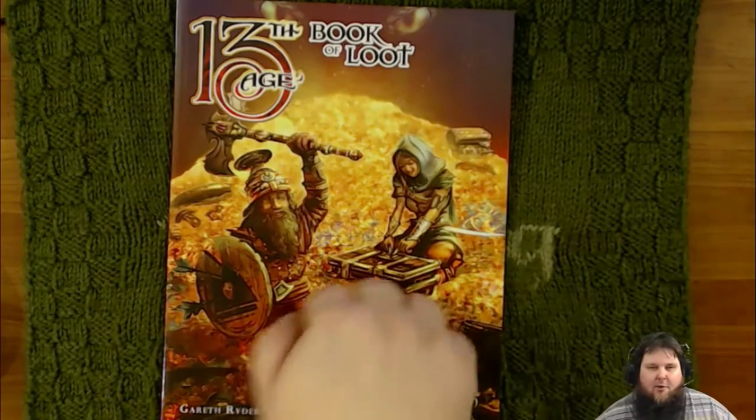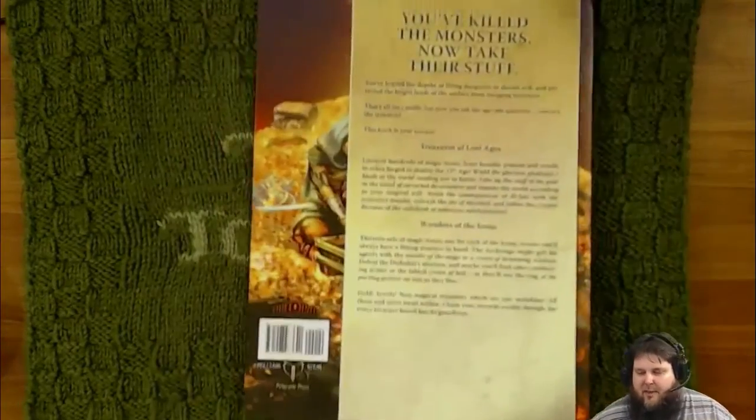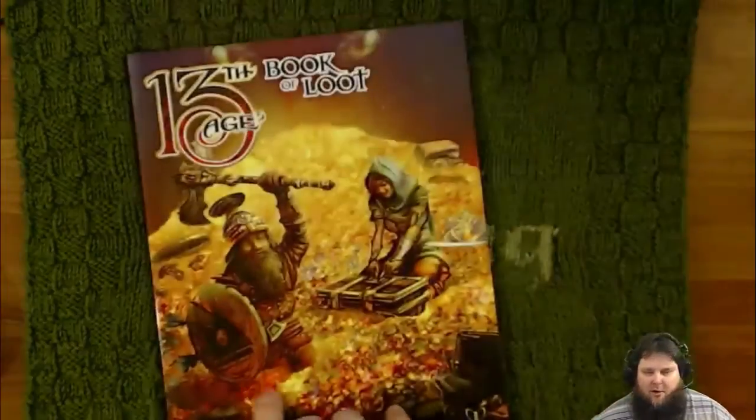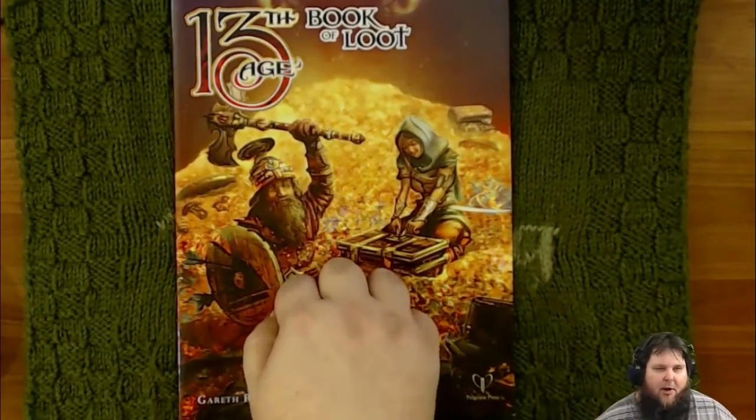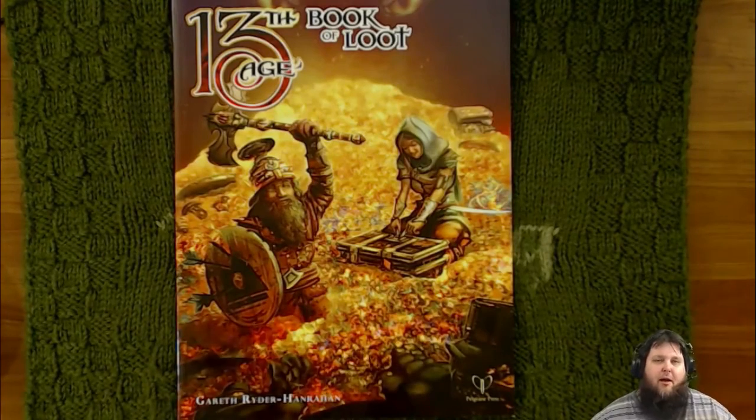So I like the art. The art's on the cover and the back. That's the only thing that is color. Everything else is black and white. Great book. This book goes into the 13 icons.